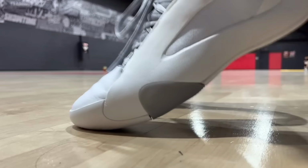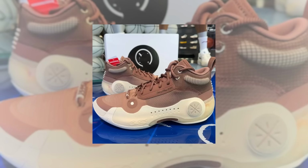GT Jump 2, that's a shoe that just has to be mentioned whenever we talk about maximum cushion and bounciness. Fission 9 is not as bouncy as the 8, based on my experience. Trae 3 should be on sale in most places, and they should be dropping a Hall of Fame colorway for the Wave 10. Maybe one last chance to get a pair before the 11 comes out.